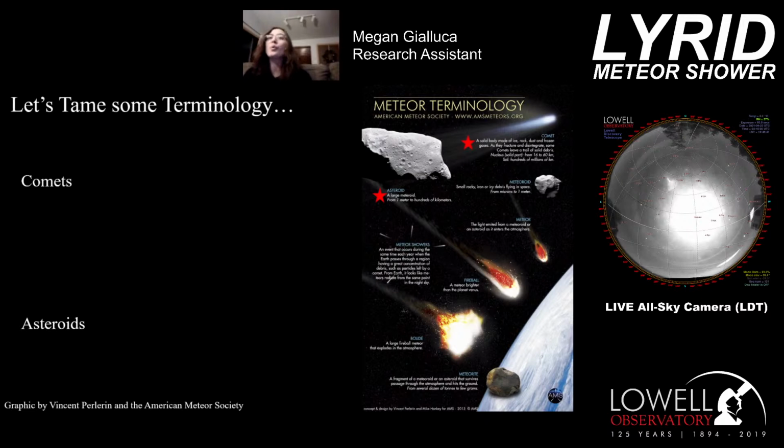But I will go over where the meteors are going to appear to be radiating from in the sky, what we would call the radiant position. And I'll explain more about that, what that means in a couple of slides.